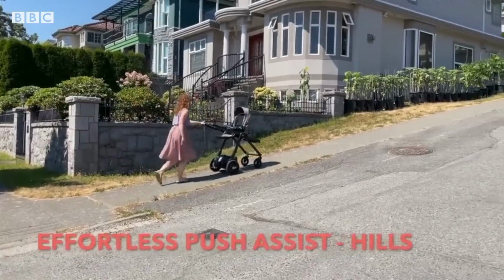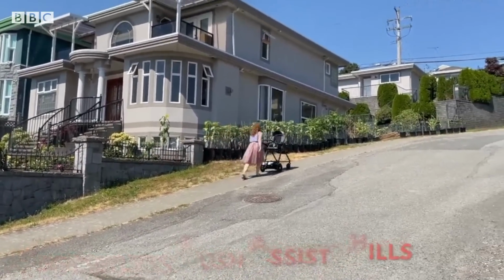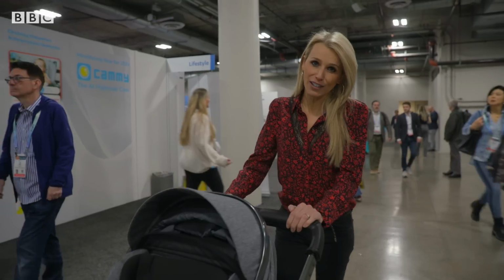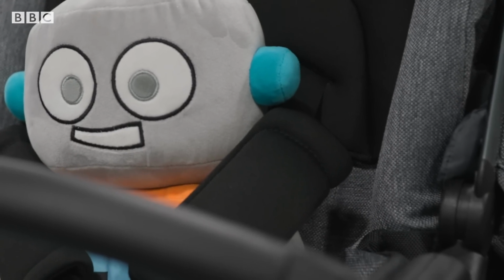And then if you're heading on a walk, maybe an uphill walk, well, it can use its bit of power to feel really light. But the reality is it only has battery life for 4 to 5 hours. So once the battery's gone, it is a little bit weighty and you may need to carry it up and down steps as well.